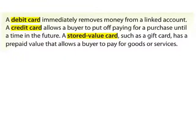But we're going to talk about debit cards, which immediately remove money from a linked account. So if you have money in your checking account, it will take money directly out of that. A credit card allows a buyer to put off paying a purchase until a certain time in the future. So you may want to purchase something and don't have that money right then, so then you can use a credit card to pay for it.